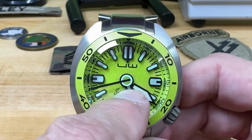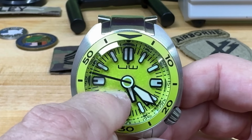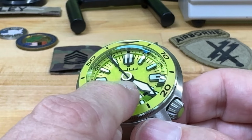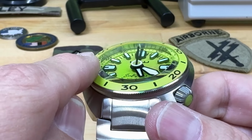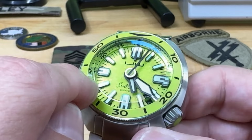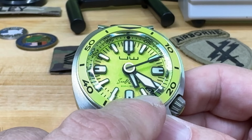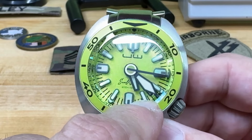And then the hands, you have a sword minute hand, and then you just have a squared up baton hour hand, and then you just have a straight lined seconds hand, and it actually sits on this solid rotor. You have applied indices, and then you have a laid minute track inner chapter ring, and then you have printed minute markers between the indices, and then at the bottom you have Seal Diver 200 meters, and then you have a date window that is black with white contrast, so it shows up very, very nicely.